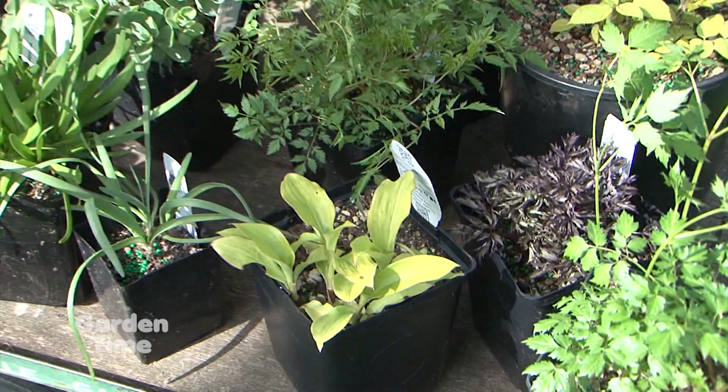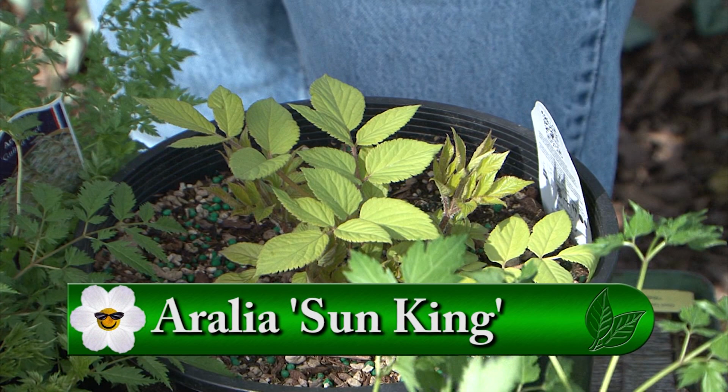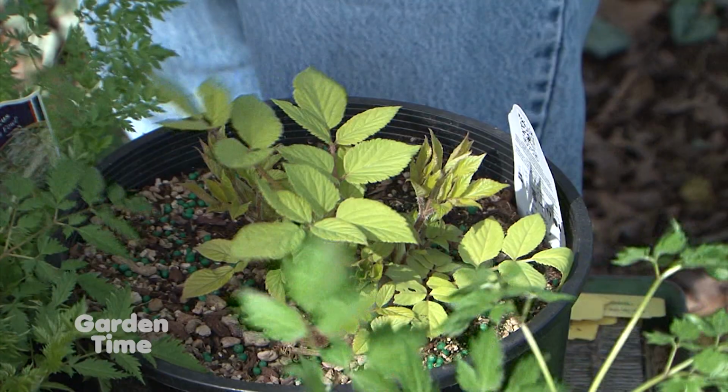Yes, they're really amazing. And then this I love, because I've never seen a flower on it. Yeah, this is an Aralia. This is Sun King. Gets to be a huge foliage plant. They're easily 3x3. I've heard of mature ones bigger than that. They supposedly have a white flower and a black berry, but I don't think I've ever seen one either. It's underneath so much you don't even see it because you're looking at that beautiful foliage. Stunning foliage. Exactly. That chartreuse is gorgeous.